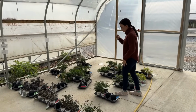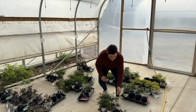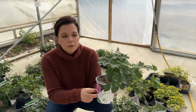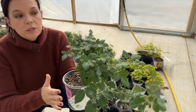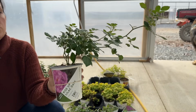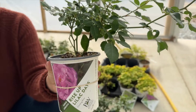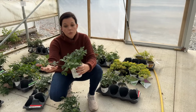Now, roses are extremely cold hardy. You can go ahead and get these in the ground. This is going to be one of the new ones. It is the Rise Up Lilac Days. I was really impressed with this rose. Now you can see from its habit that you can use it as a climbing rose, an upright rose, or you can use it as a shrub rose. It just depends on how you prune it and if you want to stake it with a trellis or an obelisk or whatever. But these Rise Up series are great. I do really like the lilac.